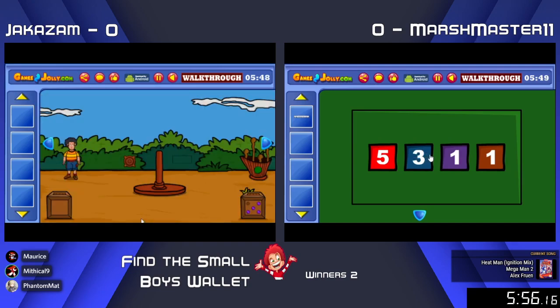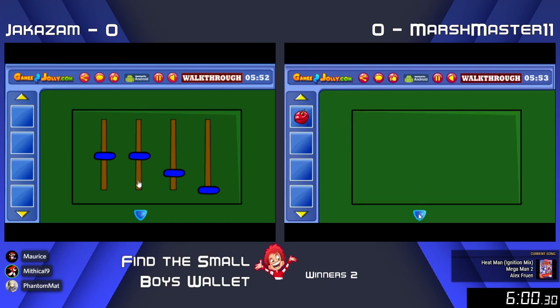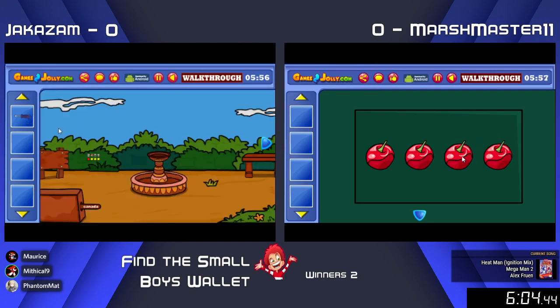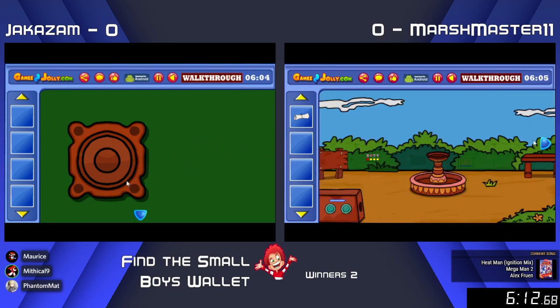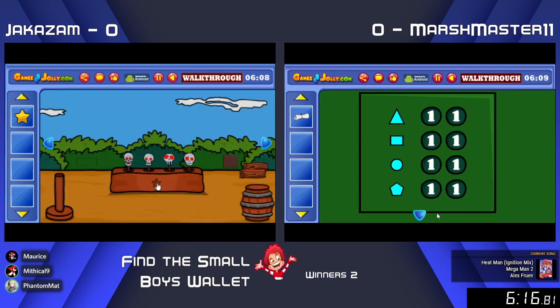This green thing goes in here. So these things pop up at certain heights, and now you need to go find some sliders somewhere and move them to the matching height, which Jakazam knows to do immediately. Get the screwdriver. And MarshMaster finally is moving on, I think, a little bit, but I think it's going to be too little too late. Jakazam's very far along now. We got a star.